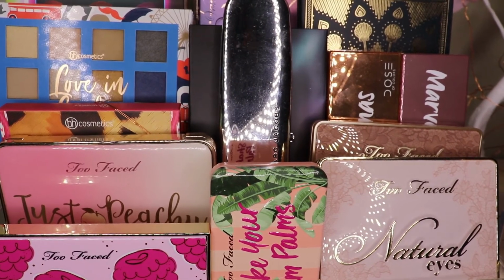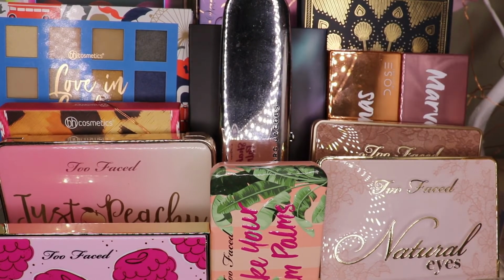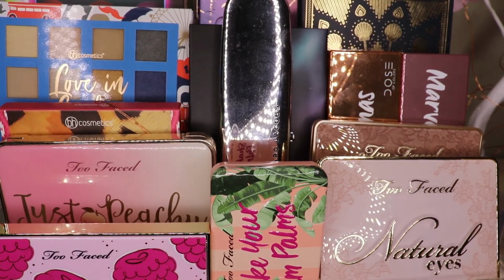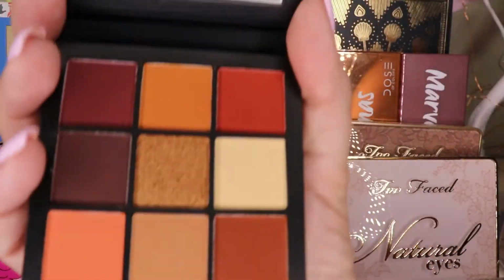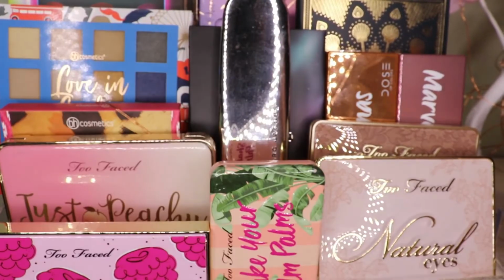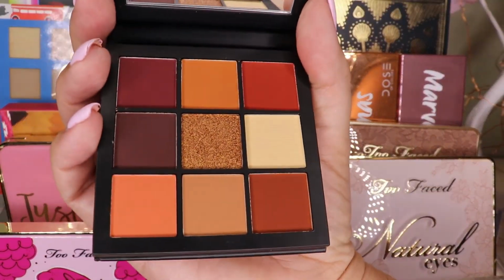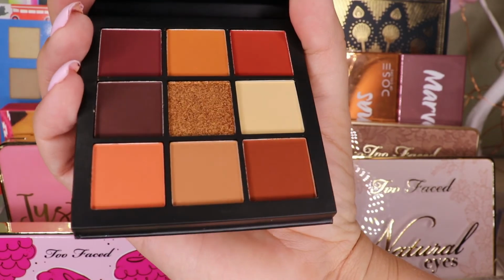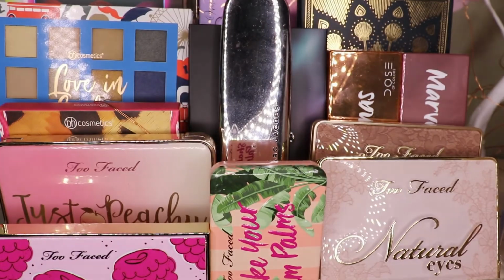Okay, and then way down at the bottom I've got a Huda Beauty. This is the warm brown. And I'm going to put this one in my Shop My Stash. Not really my color scheme of choice, but I'd like to give it a try.